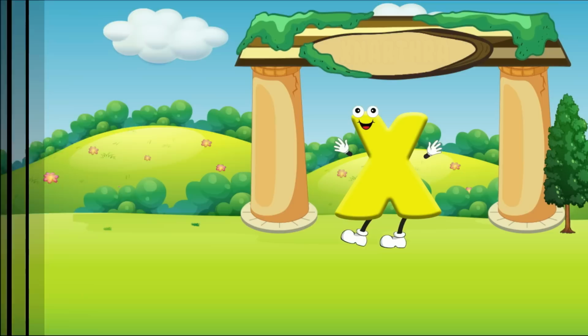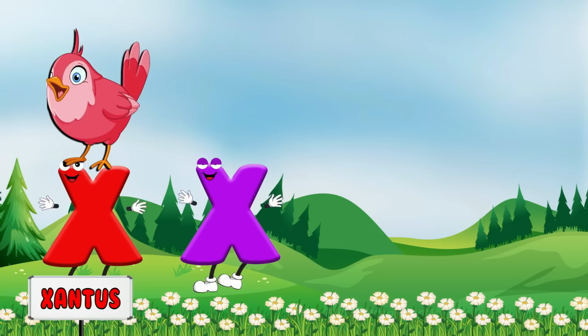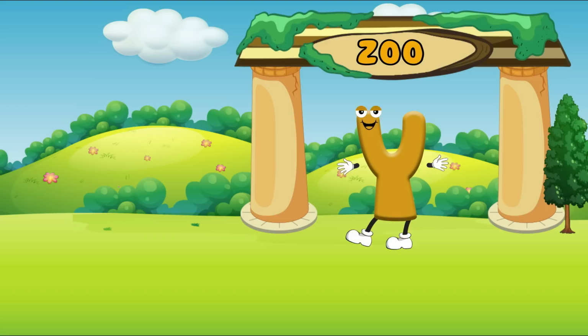So we did four animals with the letter X, and they are axolotl, zebra, xenopus, zebras. The letter Y is coming. Y. And the letter Y looks like... What's the first animal that starts with the letter Y?